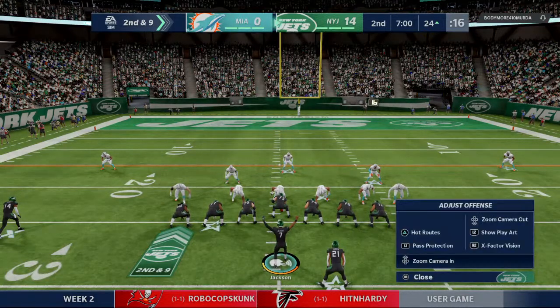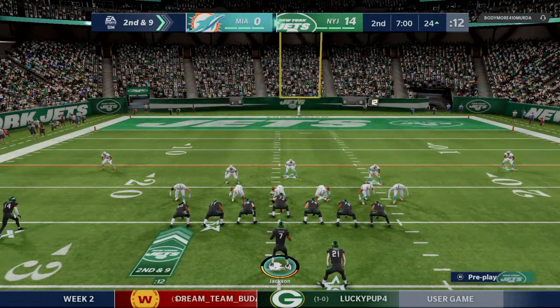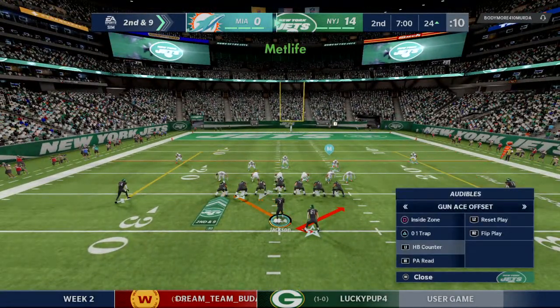Check 24, check 24. Mike 55, Mike 55. Hey, eat. I got it. Back.